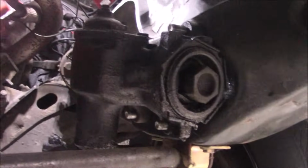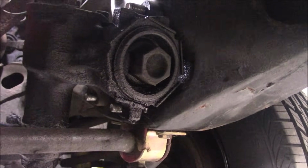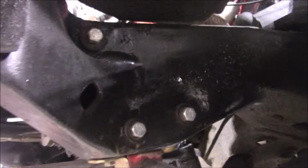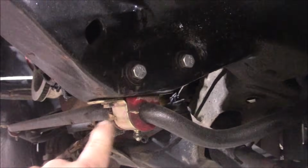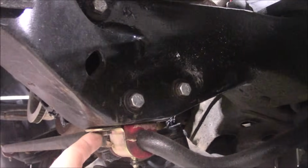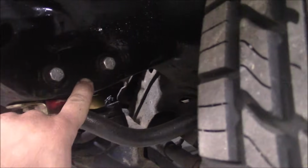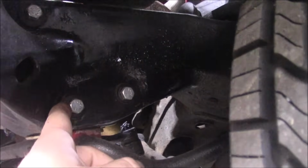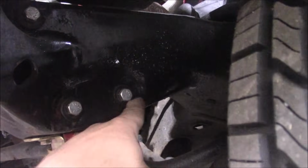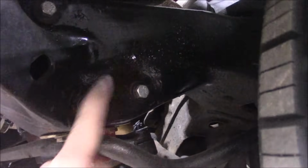So there is the old manual steering box. And the issue I had probably 20 years ago is that one day I was changing the sway bar, or sway bar bushings, and when I pulled this apart, there was no metal here. So I fixed it at the time, which was about, like I said, 20 years ago, with a lot less welding skill than I have now. And ever since then, it's been in the back of my head that I didn't do this right.